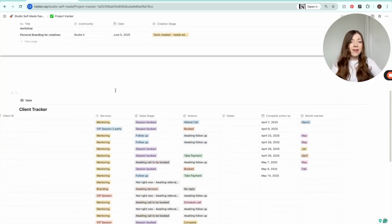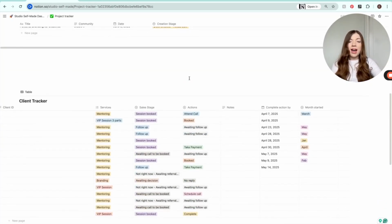And then finally, I have a client tracker. So this is where I keep my mentoring clients and prospective leads that are warm leads, so people that have indicated they want to work with me as either a mentoring client or a personal brand strategy client.